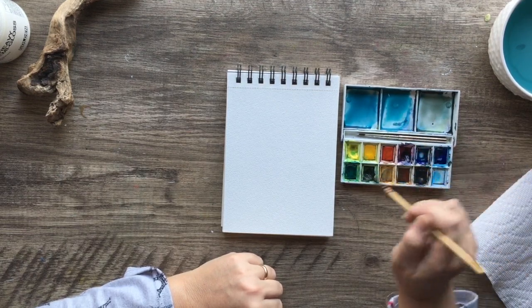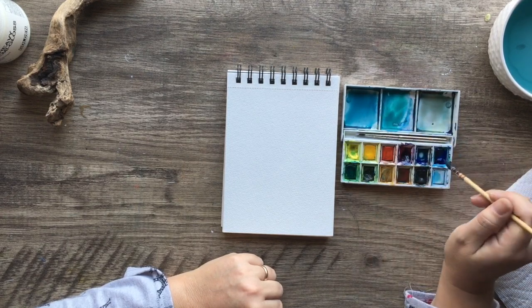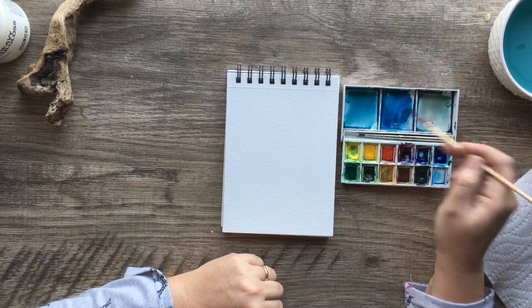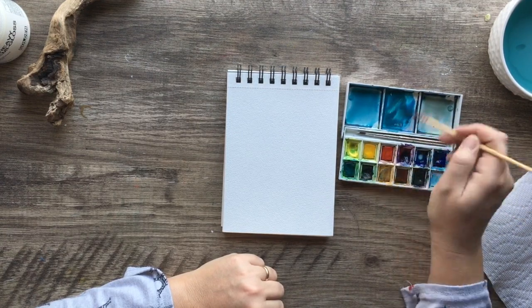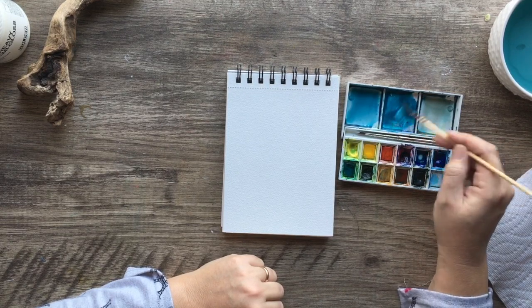So for colors for this one, I used a little bit of the Viridian green and the cobalt blue. And you can see you've got to be really careful with that cobalt blue, because it's a very dark pigment, and you can change your color up quite a bit with that. So that's a pretty kind of a tealish color.